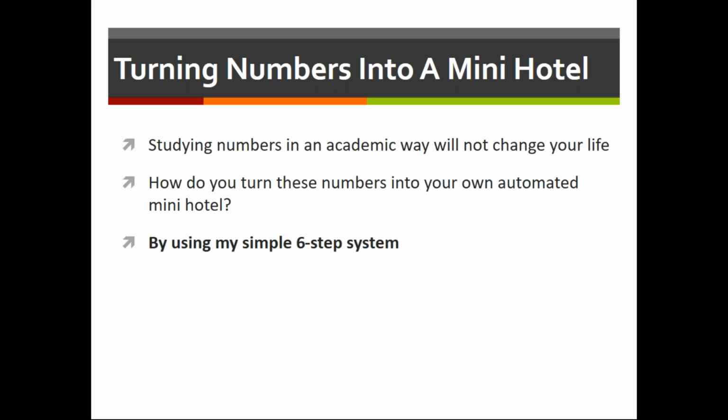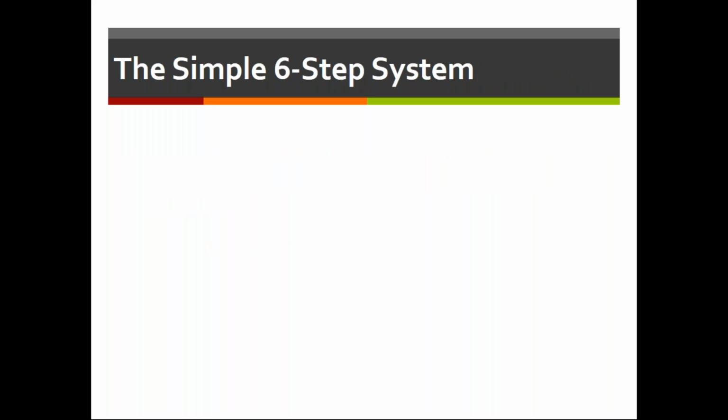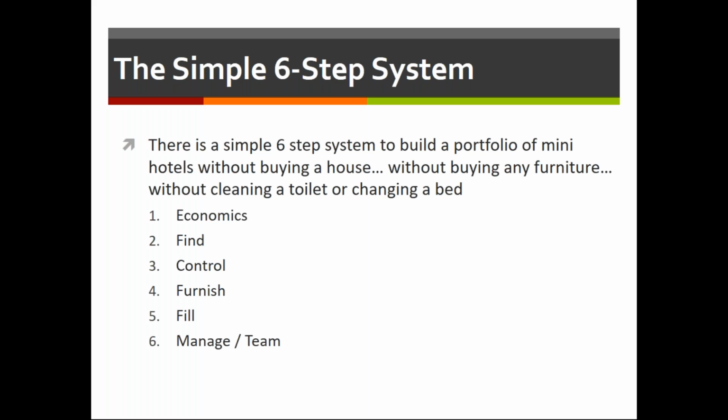Fantastic, thanks. Right, so I have a simple six-step system. And this is the system for going about setting up a portfolio of mini hotels without buying a house, without buying any furniture, without doing the cleaning or changing a bed. The first part is the economics. We've talked about that. How to find these properties, how to control it, how to furnish it, how to fill it, and then finally, the sixth one is to manage your team. We're going to look after it for you.